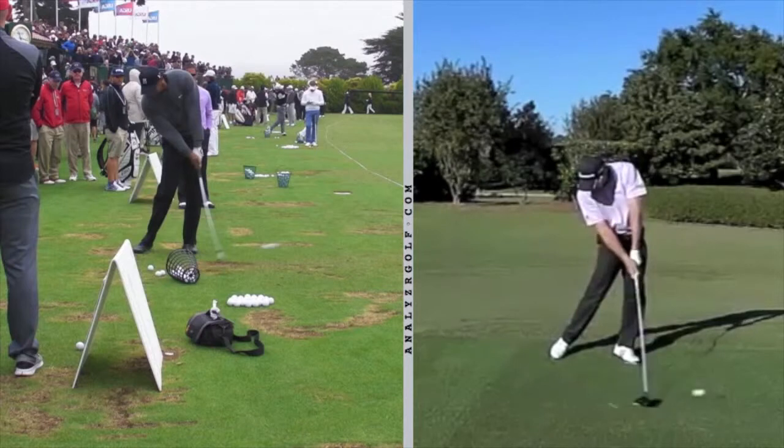At impact, they both have the majority of their weight on the left side. In fact, the average pro will have 85 to 90% of their weight on the left side at impact. I've drawn a red block from the center of their ankles to the top of their head, and you can see that the red line off their left foot is passing right through their belt buckle, showing how the center of their mass is right on top of their left foot.